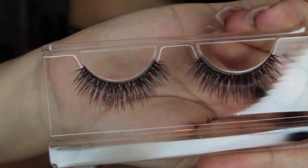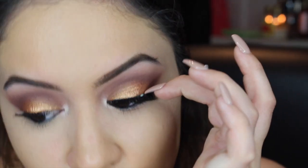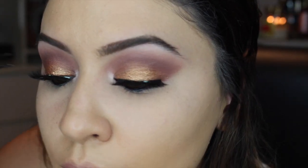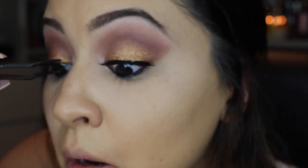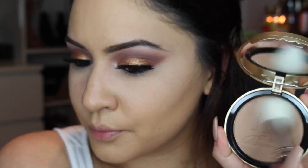And for lashes, I'm using the Lina lashes in the style Lavish, and I love these. The owner of Lina Lashes actually gifted these to me during IMAX, so thank you so much. I really love them. I actually lost one when I went to the movies after this, but don't judge me.